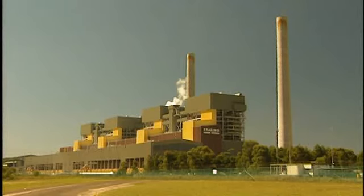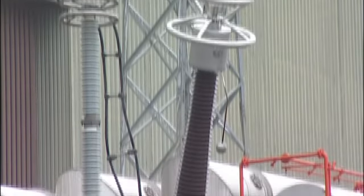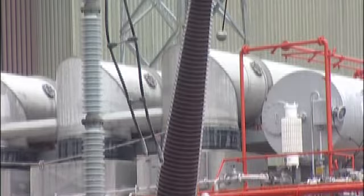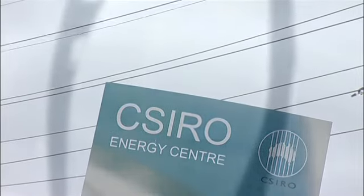There are changes that can affect our dependence on fossil fuels, but they need strong support, public education and innovative science. And at CSIRO's Solar Energy Centre in Newcastle, New South Wales, innovative science is establishing exciting new solar thermal technologies.